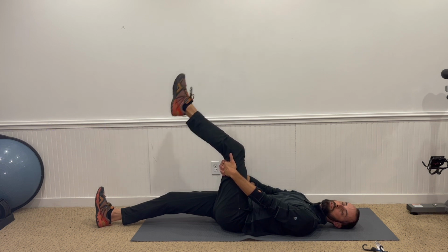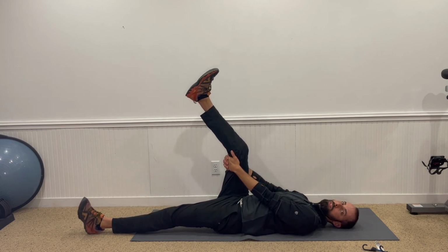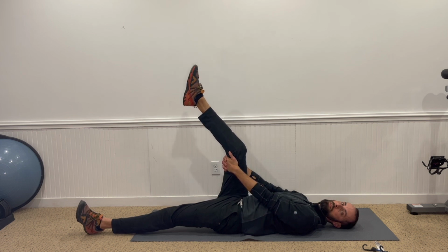And then you're going to want to do both legs for this one. Hold behind the knee, straighten up gently until you feel that stretch. And you're going to pump the foot 30 times. This is important to do on both legs for this exercise.